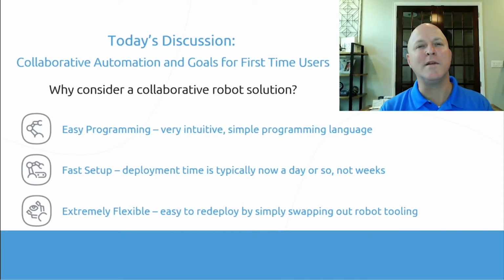Number one, easy programming. These robots are very intuitive, with a simple programming language, typically drag and drop functionality, icon driven. The message here is I believe that anybody can learn to utilize these robots. The big benefit there is you no longer need a full-time robot programmer on staff. Your staff can learn to use these robots.